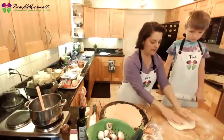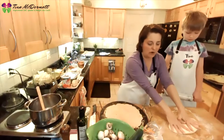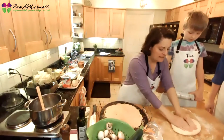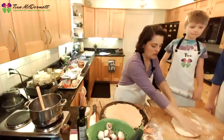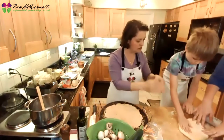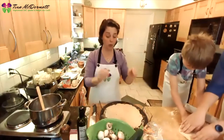I'm going to get my pizza dough and I'm just going to push it gently down and out with my fingers and then spread my fingers apart. Push down and out and open my fingers and spread it apart. Down and out and spread it with the fingers. And then now I'm just going to pull it apart. Now you can do it that way too, or you can keep using your rolling pin, Connor, whichever one you want to do. You know, get your hands in your food and work your food.